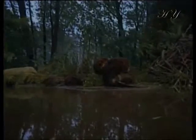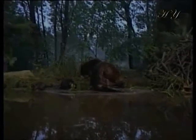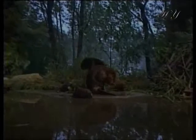Their young open their eyes to the world inside the lodge. After they have grown a little, they begin to go outside with their parents and meet the world. When they are tired from swimming, what they like best is to climb onto their mother's backs.